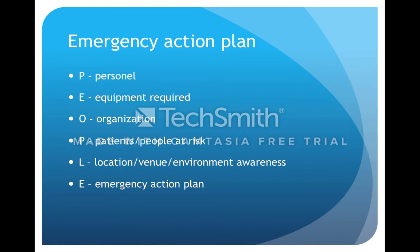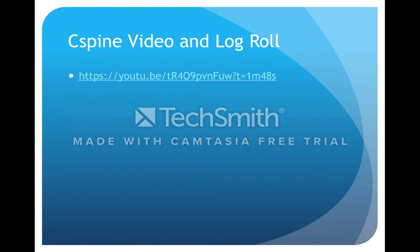The other question from the C-spine perspective came up in regards to the spine board. That is becoming more controversial, and in fact, recommendations are moving towards not using the spine board for transfer. That does not mean to exclude C-spine immobilization. C-spine immobilization is still necessary.